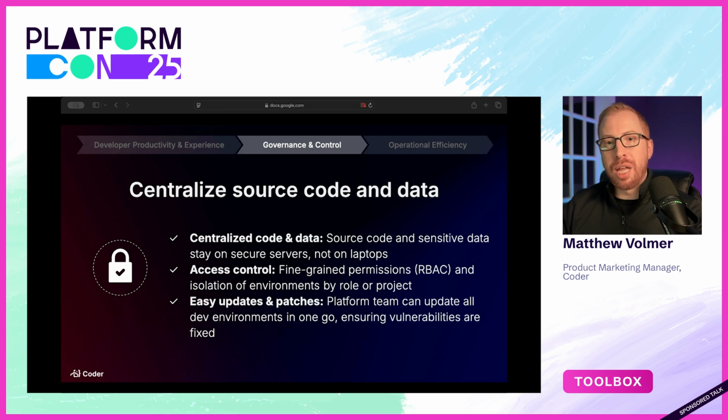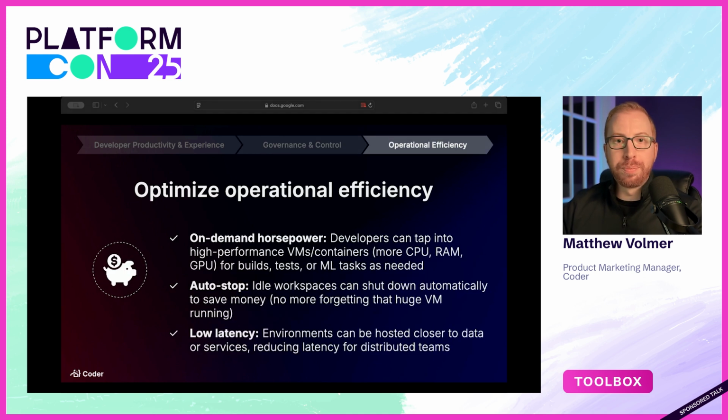So to summarize, cloud development environments really let you maintain tight security and compliance without making it harder for your developers to actually work. So next, let's jump into scalability and performance.